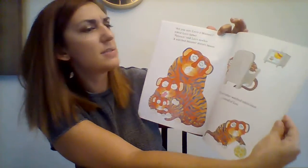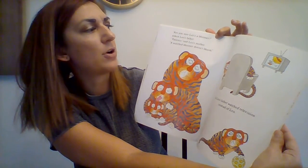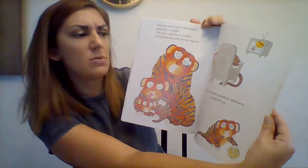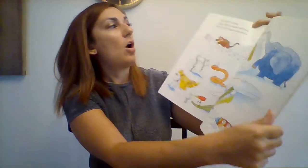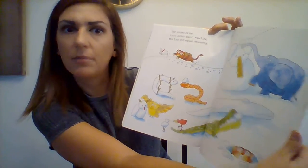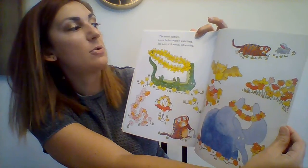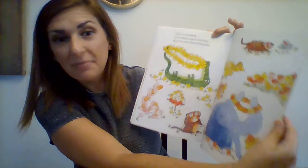Are you sure Leo's a late bloomer? Asked Leo's father. Patience, said Leo's mother. A watched bloomer doesn't bloom. So Leo's father watched television instead of Leo. The snows came. Leo's father wasn't watching. Still, Leo wasn't blooming. The trees budded. Leo's father wasn't watching, but Leo still wasn't blooming.